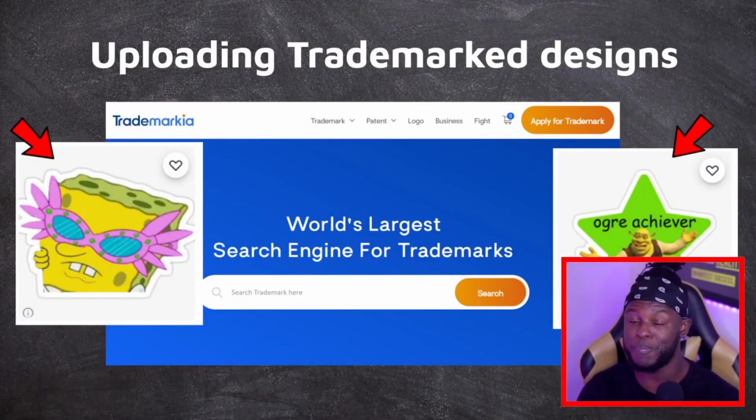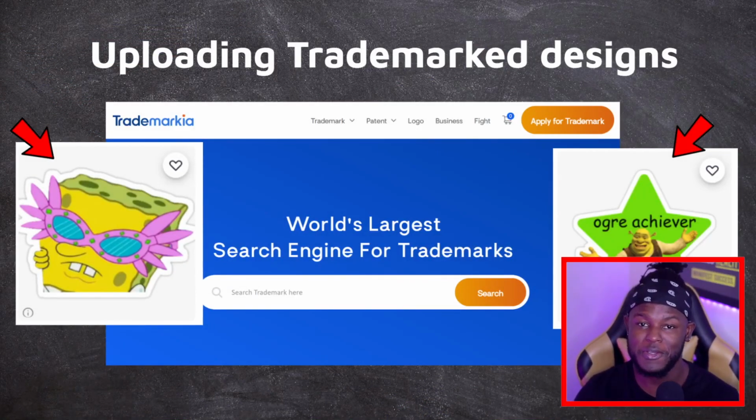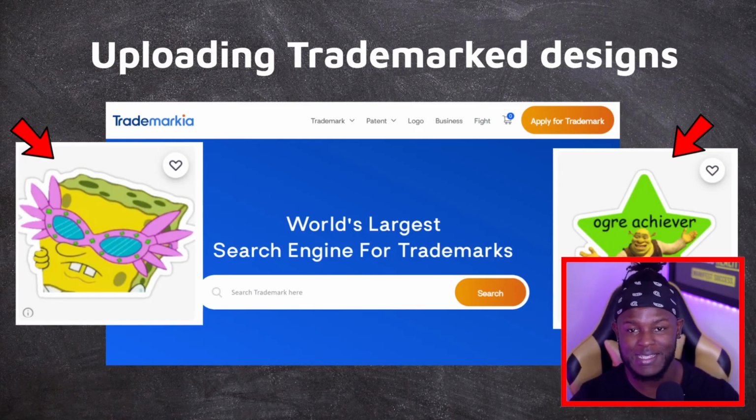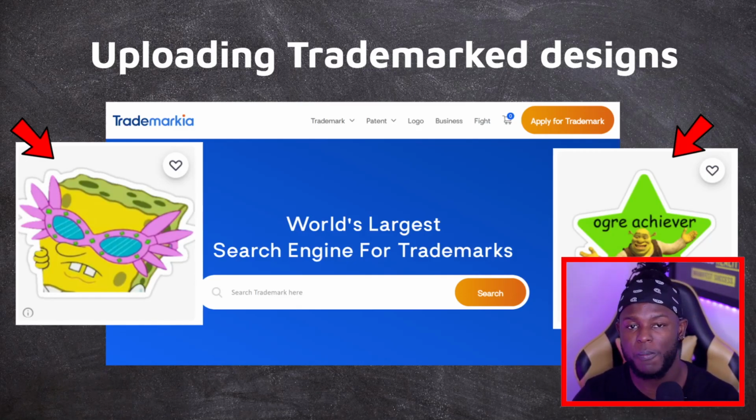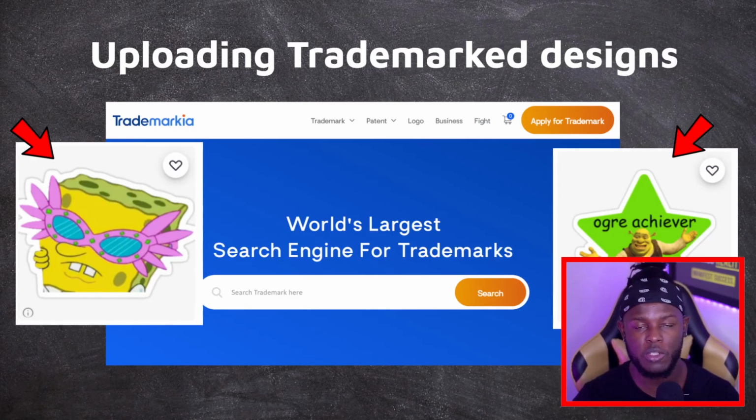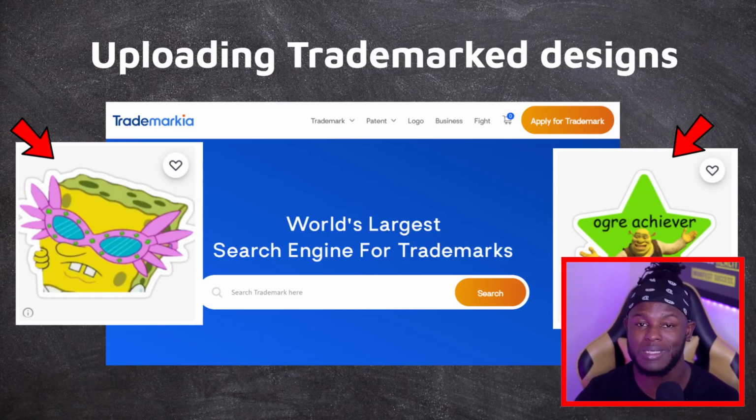The next thing, which is a big thing that a lot of new sellers do, is upload trademarked designs. Now, new sellers don't really understand how Redbubble works, so they'll probably jump onto Redbubble, see what other people are doing and think, oh, I can do it too. So if you're a new seller, definitely do not do this. This is a mistake that could lead you to getting your shop taken down, because you could go through a phase where you upload designs like this, but then you start doing things the right way, but then these designs could lead to your shop getting taken down.